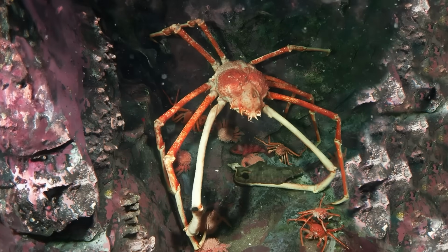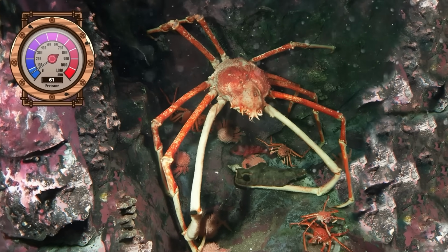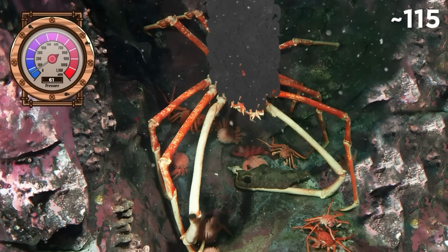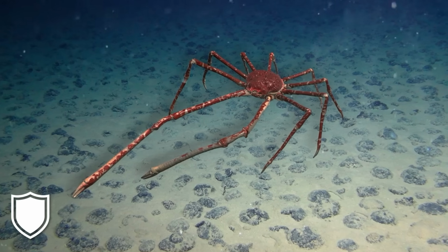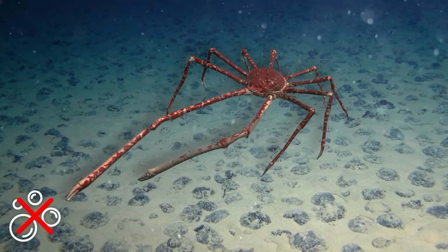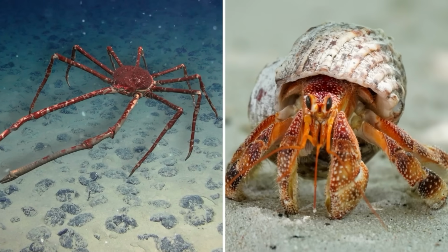To survive the near 61 atmospheres of pressure at this depth, which is about the same as having 115 elephants standing on top of it, the crab's organs are protected by an incredibly tough shell, with almost no air cavities in their internal structure. So, compared to their tiny cousins in the shallows, these crabs are more monstrous inside and out.